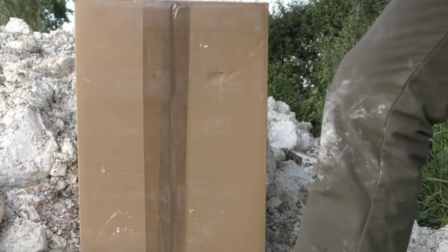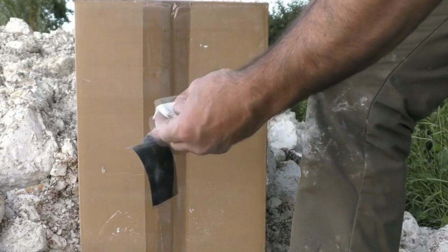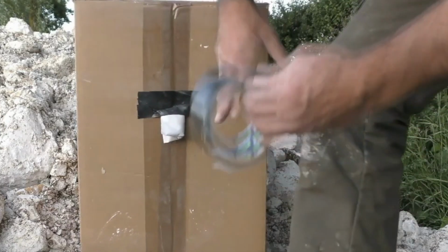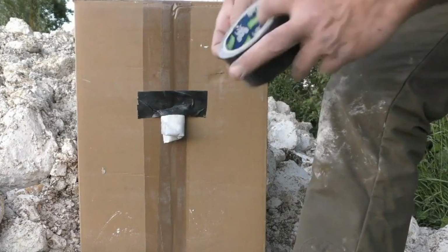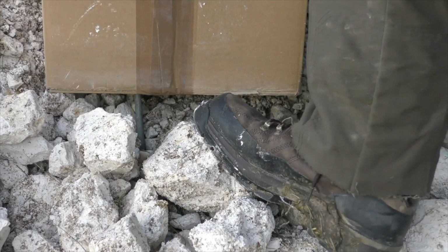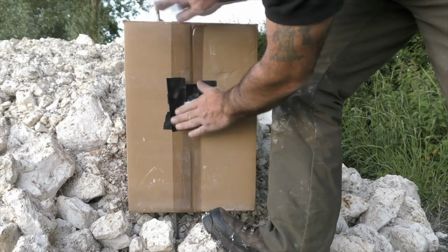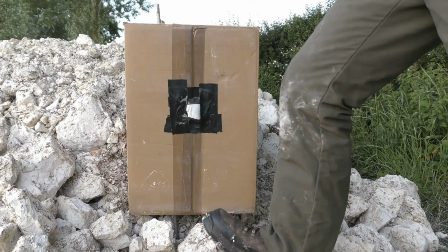Right, so I've got a box there on a nice backstop, big pile of chalk, and what I'm going to do is I'm just going to use a hand warmer as an aiming point. Just take that up a bit smaller. There. There we go. Right, we'll start off at 50 yards and see how that goes.